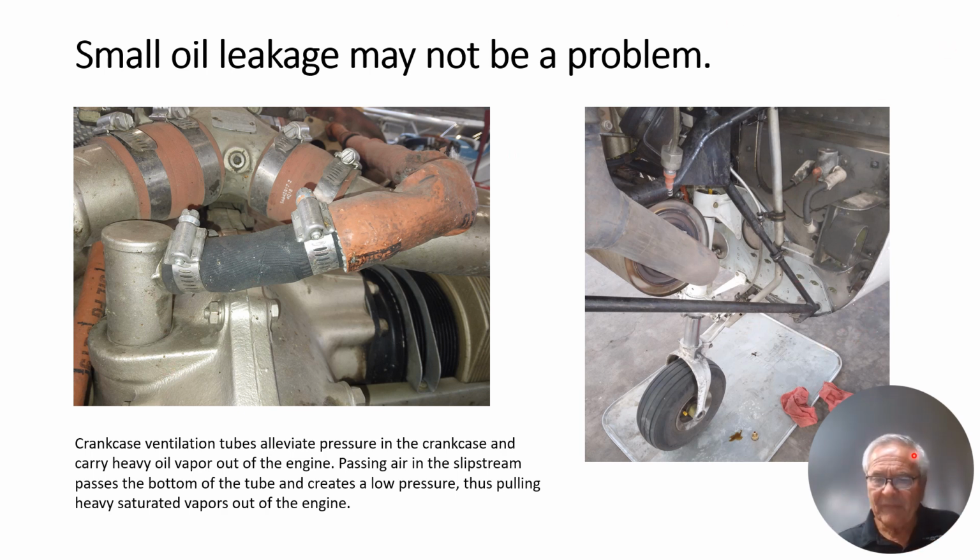Anyway, so it may not be a problem. If there's a great big puddle here, the problem is probably too much blow-by, they used to call it, which is rings. But by that point, he'd have some plug issues, and he would already know about it.